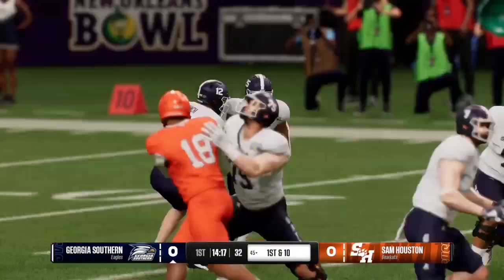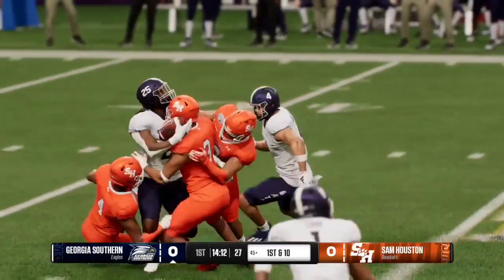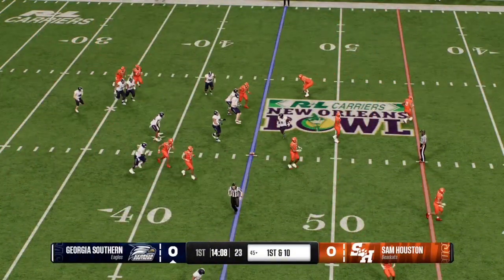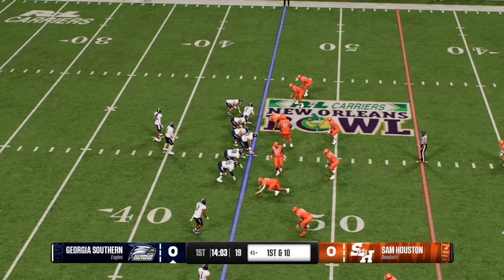You're going to run the ball right in the middle. You better control the line of scrimmage. You can see the center, the guard, the tackles doing a good job getting on their guys. Just enough where this running back can get into space and make the big gain. The offense getting set for a first down from the 45.